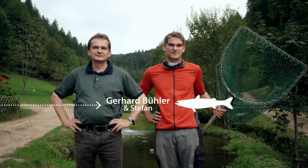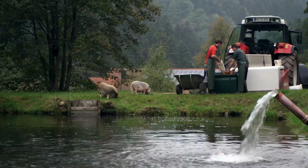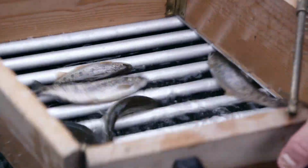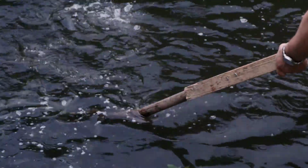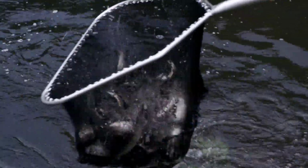Gerhard, his son and his entire family rely on the forest for their livelihoods. Ours is a typical Black Forest farm. It's a full-time job, and the rest of the family help out whenever they can. My wife is in charge of smoking, and my son gives a hand when he can. Together, we're trying to pass on the legacy my father left to us.